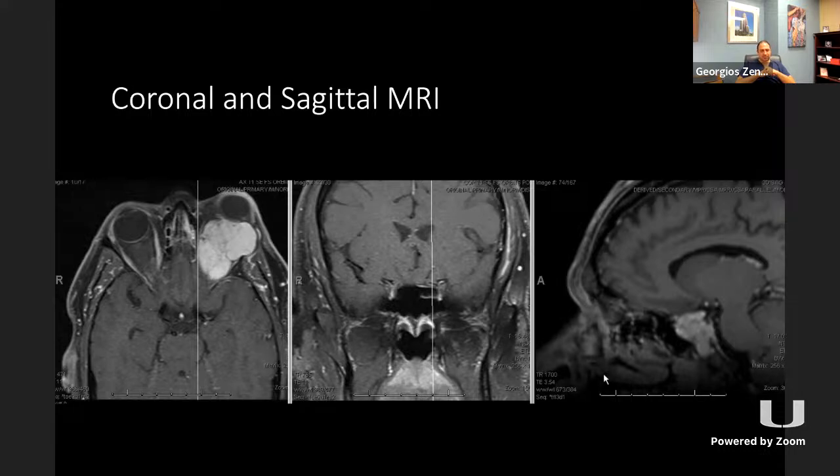Whether to detach the tumor or not, or whether to detach the extraocular muscles or not, can be dictated intraoperatively if you're having more trouble seeing. One other consideration. Oh, sorry, George. Go ahead. No, go ahead.